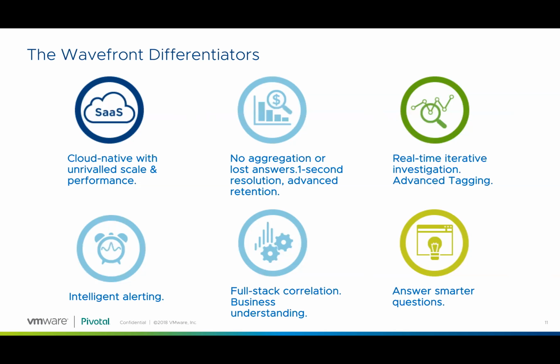Alerting in Wavefront is not a separate system. It is not another black box that you can't control. Anything that you can visualize can be alerted on in Wavefront. We allow you to take the full power of our platform and use that on our alerting stack.